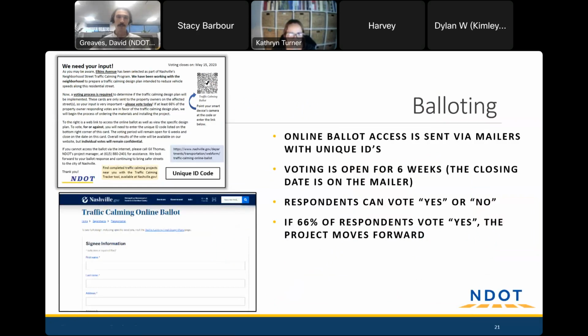Some information about the balloting. We'll send out similar mailers to the ones that invited you all to this meeting. Basically, it's a postcard with a QR code and a link to get onto NDOT's balloting form. When you get that, you'll be able to view the plans on NDOT's website and then say yes, I want the project to proceed, or no, I don't want the project to proceed. We leave the period open for 6 weeks just as an attempt to give people time to get the mail, but we also, some neighborhoods prefer to go knock on some doors, talk to their neighbors, let everyone know, hey, I got my card, did you get yours? That sort of thing. But then it does close after 6 weeks so that we can stay on track and not let these projects drag out for too long.